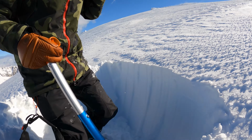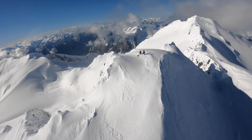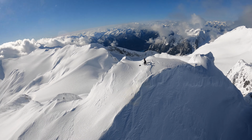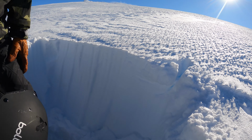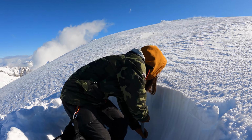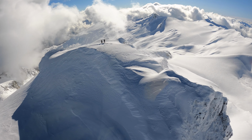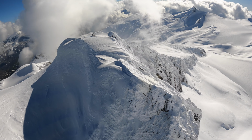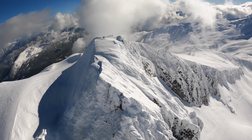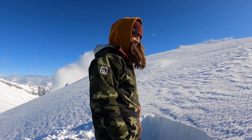Digging a pit to look for different unstable layers in the snow and making a slab and seeing if it will fall, where it could fall, and seeing where it would be dangerous. But this looks super stable today. It's really not any unstable layers and it's really heavy snow, so it's not gonna break off easily at all.